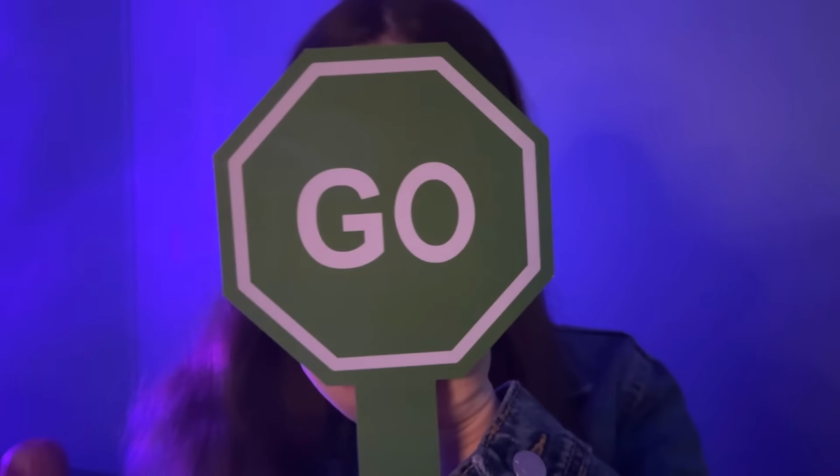Now, I have this sign. You're still looking at the floor, right? Okay, very good. While you're still looking at the floor, I want you to tell me, if you can see, what color the sign is. What color is the sign in your peripheral vision? Okay, go ahead and look at it.